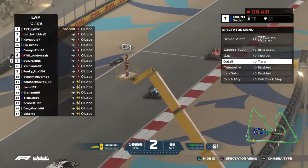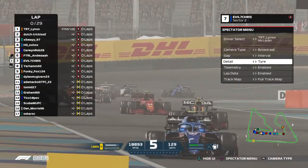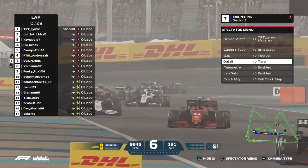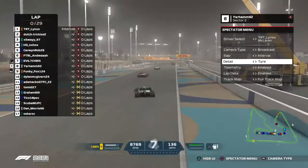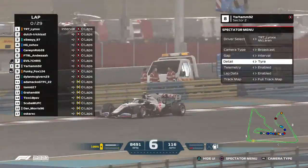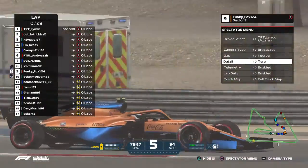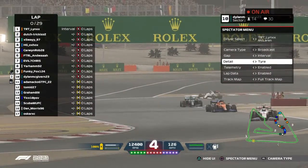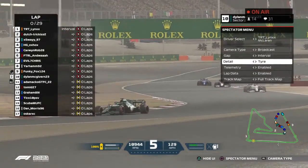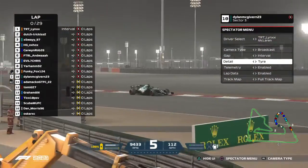He has the worst luck in FTRL. He has absolutely terrible luck, so hopefully tonight they'll break that cycle and have a really strong result. And he lines up alongside Yarman in the Haas. Funky Fox then starts in the middle of the pack this time rather than coming from the back. So what can he do from there? He's P9 and on the fifth row alongside Dylan in the Aston Martin. Hopefully his race will last a little bit longer. He got through qualifying unscathed this week.